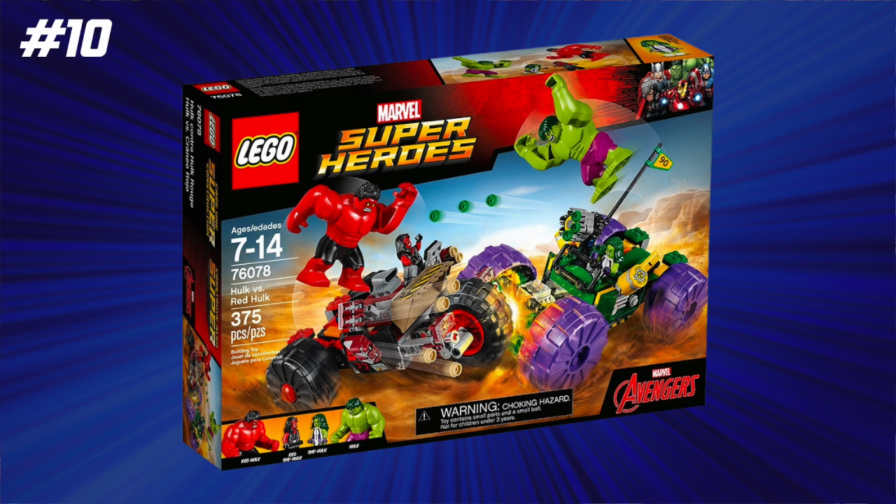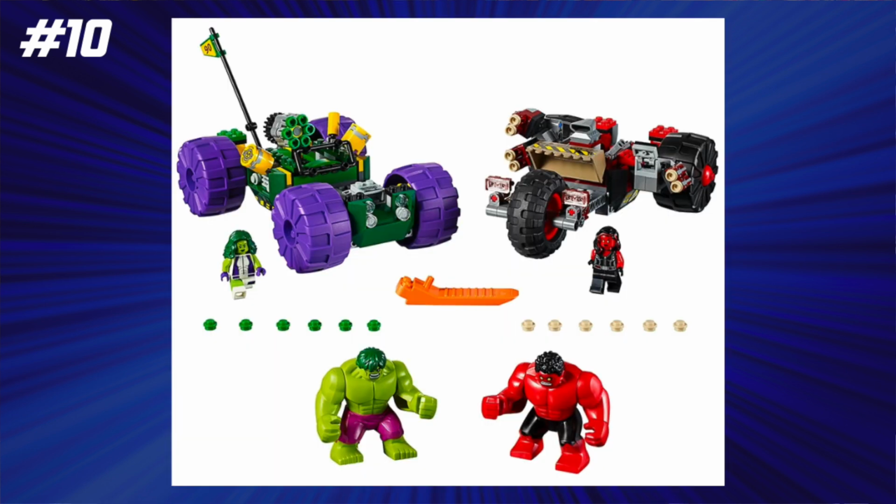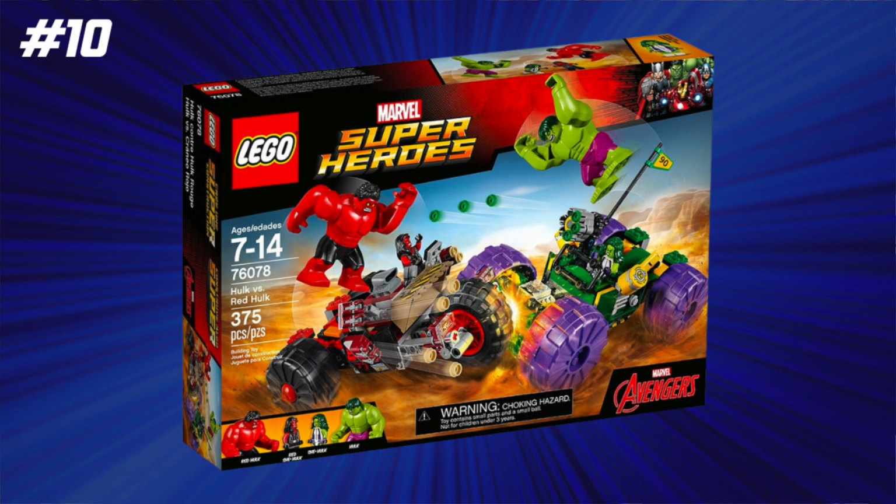Just squeaking its way onto the list at number 10 is Hulk vs. Red Hulk. Now this set was pretty wild back in the day. You got these two giant, like Mad Max looking vehicles. You got Hulk and She-Hulk and Red She-Hulk. Quite possibly the most creative named characters ever. But this set was $60 and had 375 pieces with 4 exclusive minifigs.